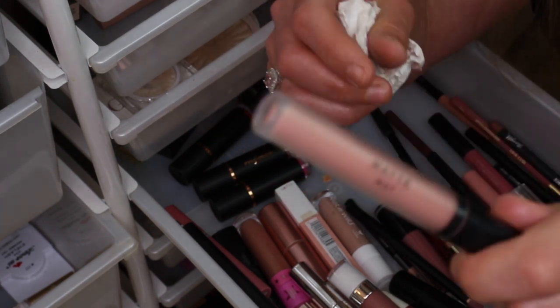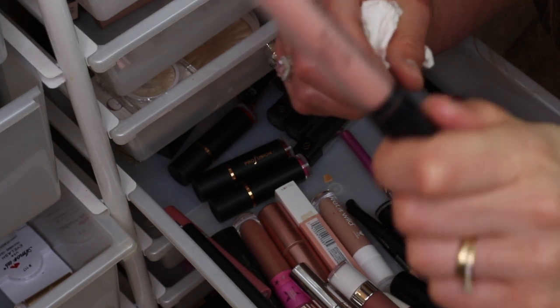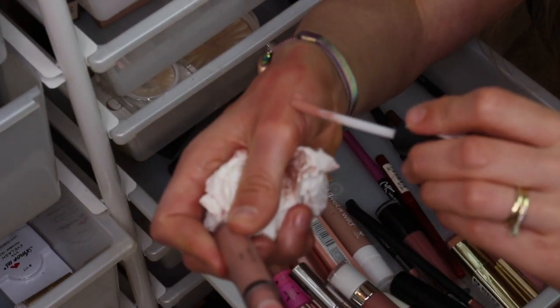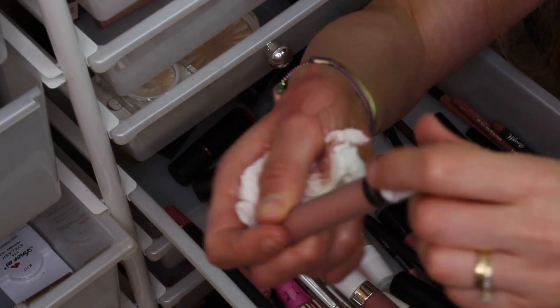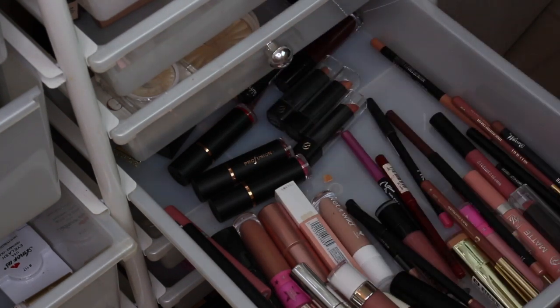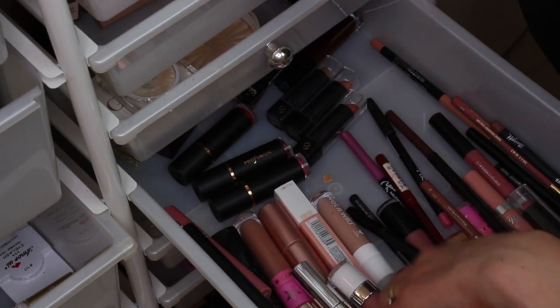So I've got Revolution Matte. It's not bad, it's not great. It's a little see-through. It takes a little bit to build up. The color is nice, but it takes a long time to dry and I'm not really a fan. I think I'm gonna throw this away. I really don't like it. Sorry, Revolution. I like a lot of Revolution stuff, but this is not one of them.